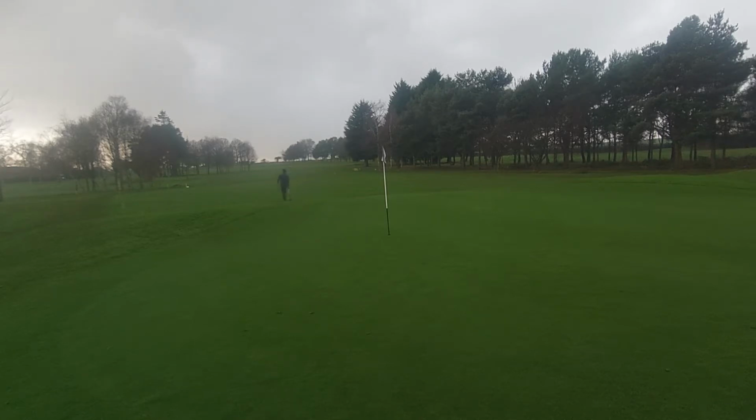Oh Christ, I didn't want this. I didn't want this weather. Now I'm just going to go for a pitch. I'm going to clean the ball because it's mucky as hell here. Here we go then.